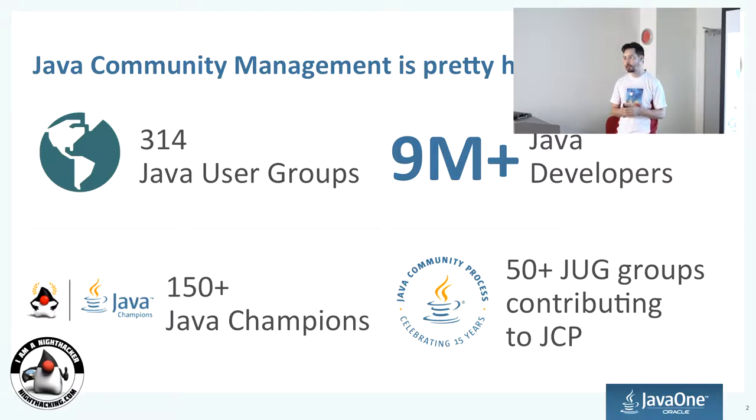So how many of you belong to a Java user group? Okay, so everybody. Let's see, who didn't get a sticker? Which Java user group are you a member of? Taiwan Java user group. Yeah, we're both from Taiwan. Oh, okay, very good. All right, sticker.